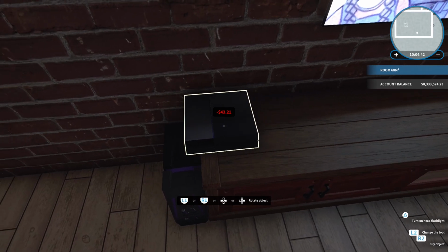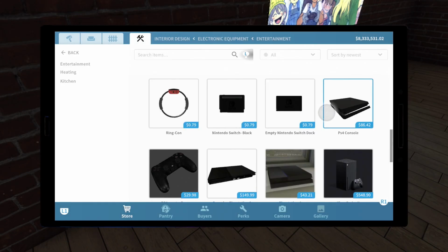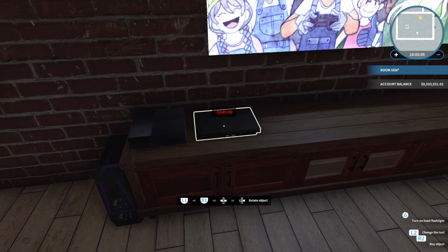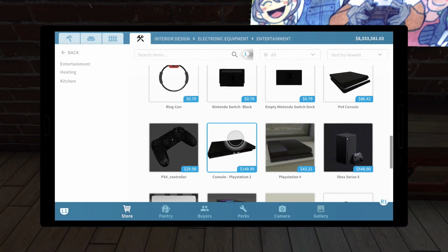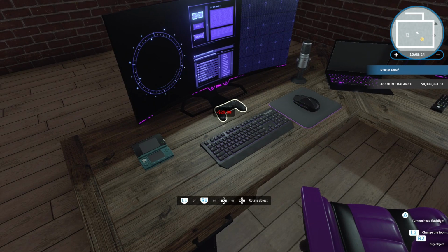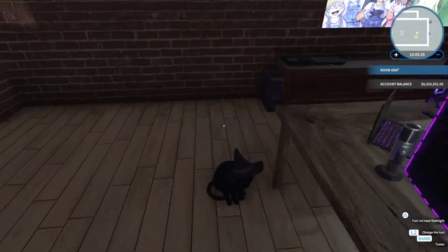I think it goes like this. Yep, that's one. Can I please? Hang on. And of course, the PS. This goes over here, because I game with a PS4 controller on my PC. So that would go, even though it's really out of place, I'm gonna be honest.